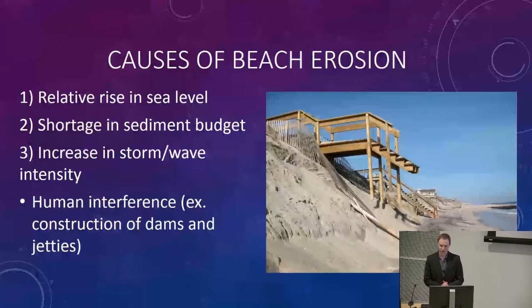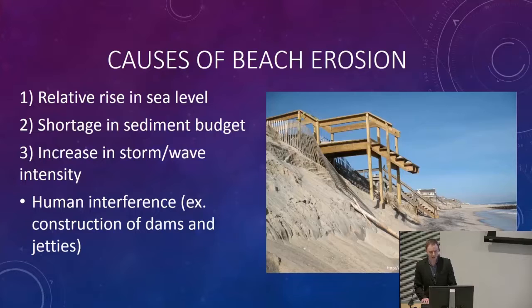First off, I'd like to go over the fundamental causes of beach erosion, and I'll tell you there are three. Number one, a relative rise in sea level. Number two, a deficiency in the sediment budget. And number three, an increase in wave intensity or a shift in wave patterns. Associated with this is El Nino events, and I'll discuss that shortly. Additionally, human interference can be to blame through dams, jetties, or the removal of stabilizing vegetation, but that doesn't apply to Neskowin.